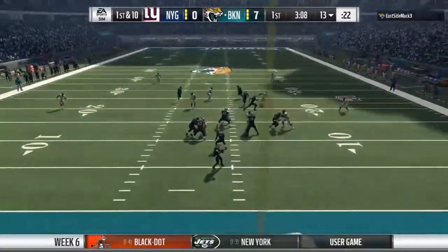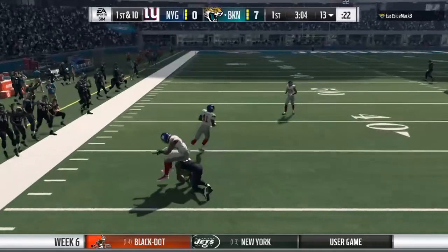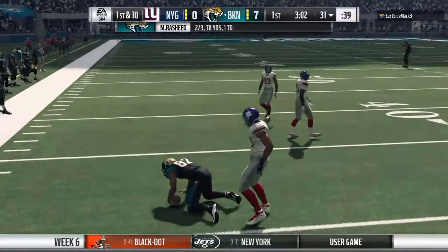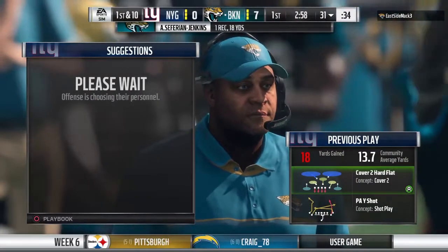They go play action here on 1st down. Buying time to his left. And Austin Seferian-Jenkins has it. A big one there for the Jags. 18 yards, 1st down.